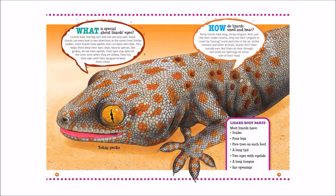Lizards have 2 big eyes and can see very well. Some lizards can even look in 2 directions at the same time. Unlike snakes, most lizards have eyelids that can open and close. This helps them keep their eyes clean. Several species, like geckos, do not have eyelids. Their eyes stay open all the time, even when they are asleep. They lick their eyes with their tongues to keep them clean. Tokay gecko. How do lizards smell and hear?